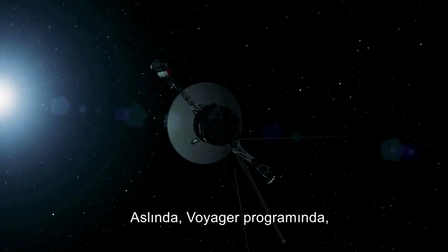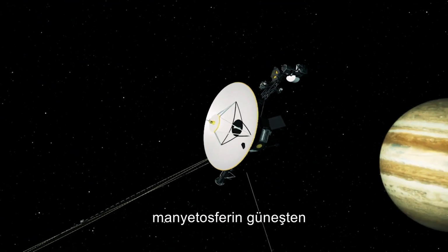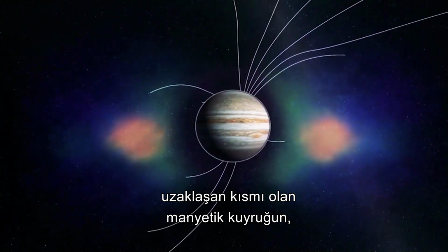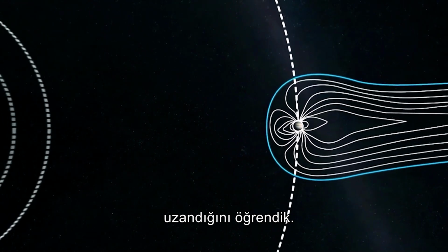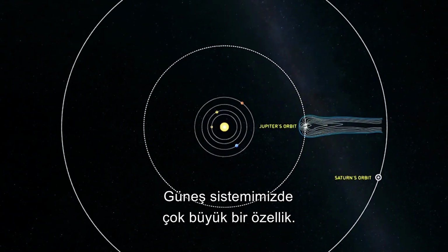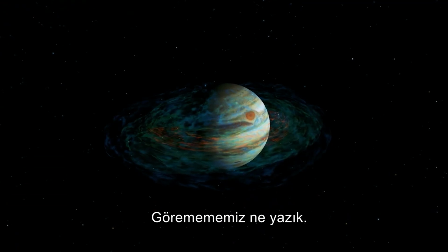In fact, in the Voyager program, we learned that the magnetic tail, the part of the magnetosphere that is drawn away from the sun, extends all the way out to the orbit of Saturn and in all likelihood beyond. It's a very large feature in our solar system. It's a pity we can't see it.